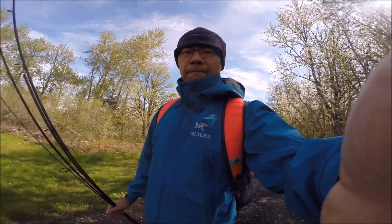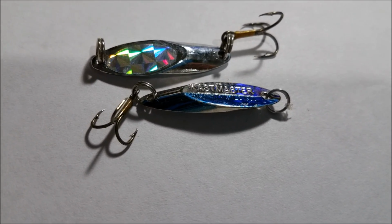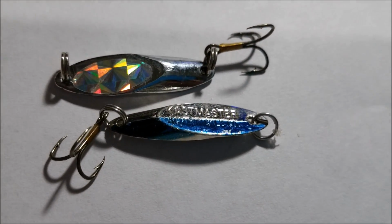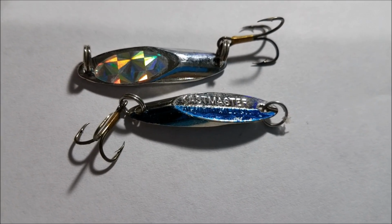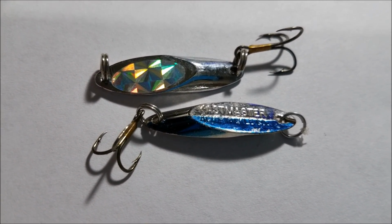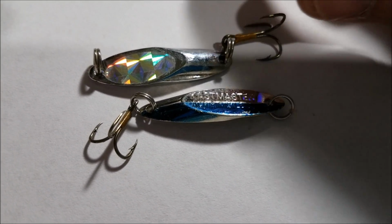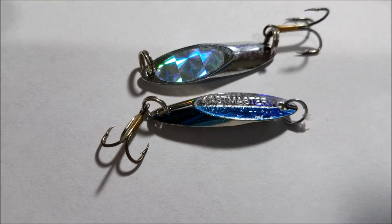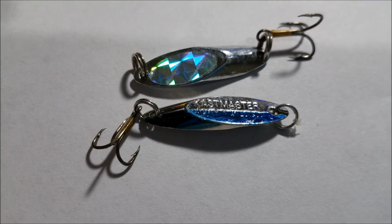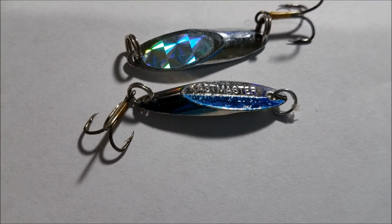Enjoy the video. Okay, guys, here are the Kastmasters I was using in close up. The bottom one is the one I found at E.E. Wilson Pond, and the top one I got off Amazon. The top one has the reflector on it. That works really, really well too. They actually both work really well. I believe these are 1/8 ounce.